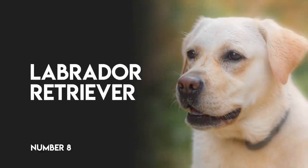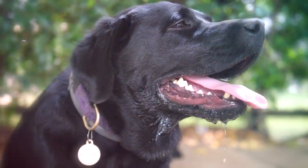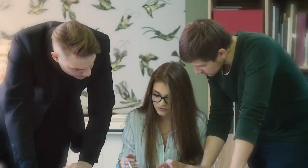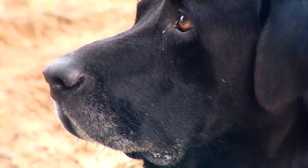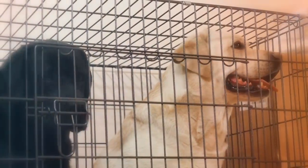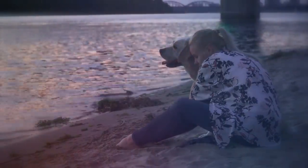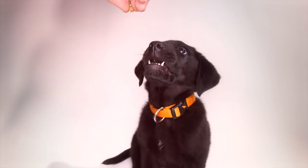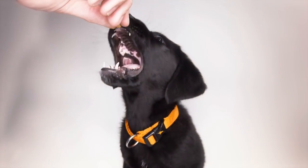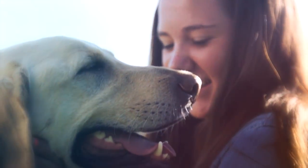Number 8, Labrador Retriever. Labs often suffer from big black dog syndrome in shelters, a theory which argues that big black dogs are adopted less often than other types of dogs. Others say fewer are adopted just because there are so many in shelter and rescue. Whatever the reason, the Labrador is a hugely popular dog, subject to overbreeding by irresponsible breeders. Labs are highly energetic, loyal, and loving dogs that make great family companions.